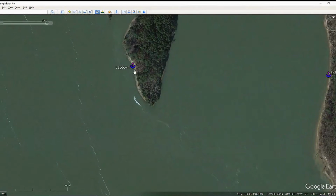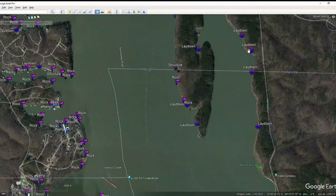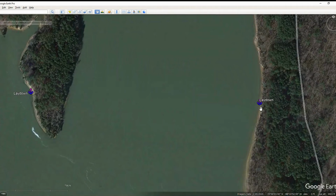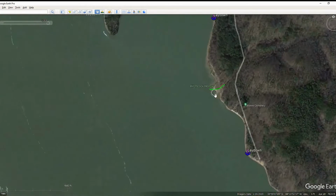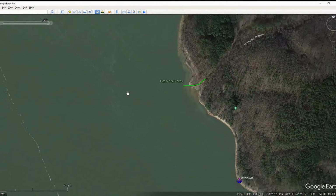All right, let's keep moving down. We've also got a laydown over here. And then if we switch over to the other side, we just marked a couple different laydowns here. We talked about these on the Tennessee side, but we've got a couple more down here. And these, obviously, can fluctuate. You know, in 2020, the laydown was there. It might not be there in 2023, but more than likely it is. Most of the times I've gone out here and checked these, they've definitely been there. All right, so now let's keep moving on down, see what else we can find.